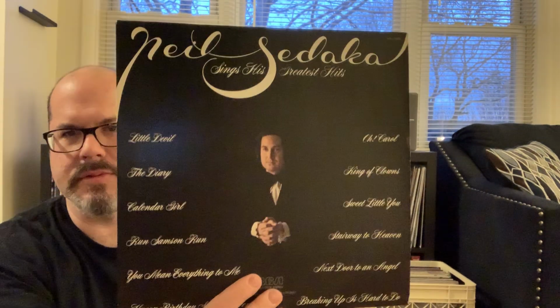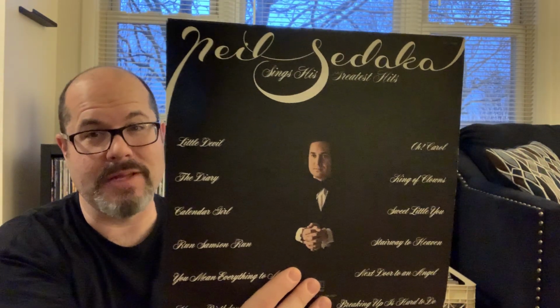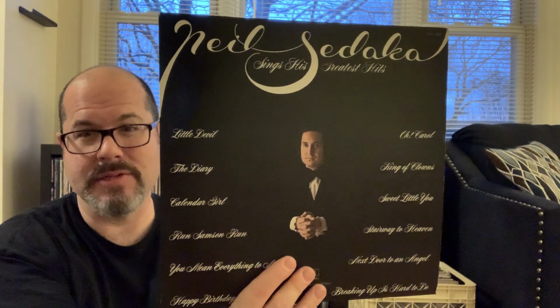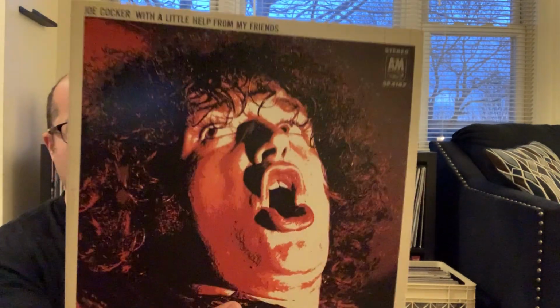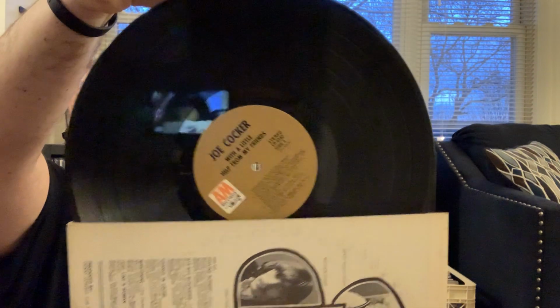Like I said, my parents love Neil Sedaka. I remember them listening to him. I like a couple of his songs. I'm looking here. He does Stairway to Heaven. That can't be Zeppelin's Stairway to Heaven because it's only 2 minutes long. So if that was, that'd be cool. To shrink Zeppelin's Stairway to Heaven into a 2-minute long song and do it like in a Neil Sedaka version. That'd be sweet. All right, Joe Cocker with A Little Help from My Friends. Love that cover. This is on A&M. This album definitely looks like it's been played, but we'll see if we can salvage it.